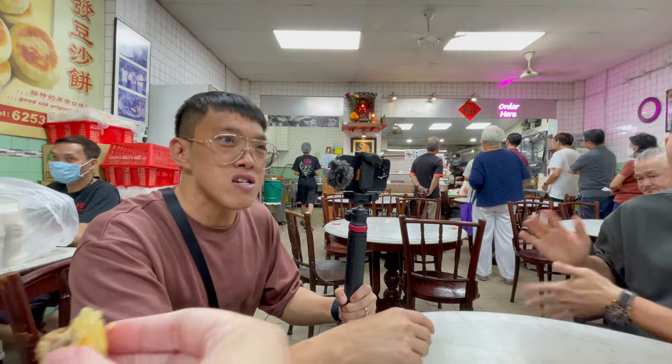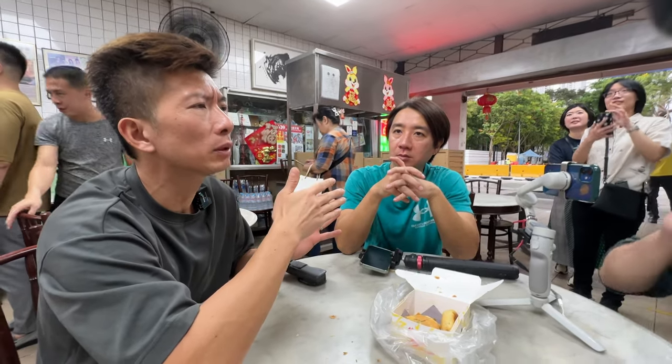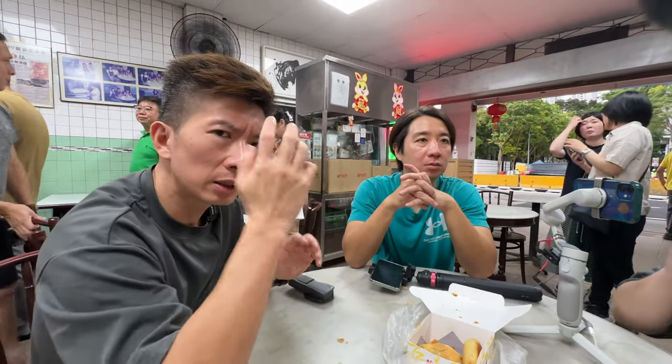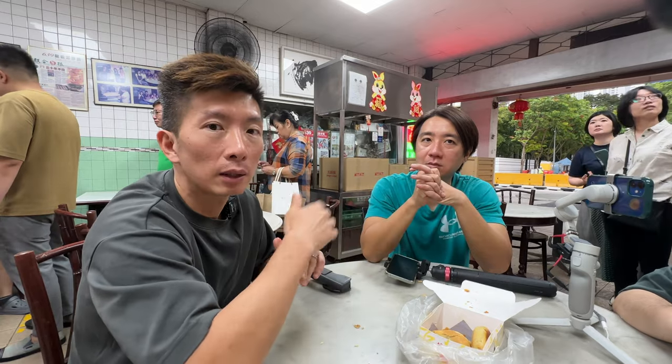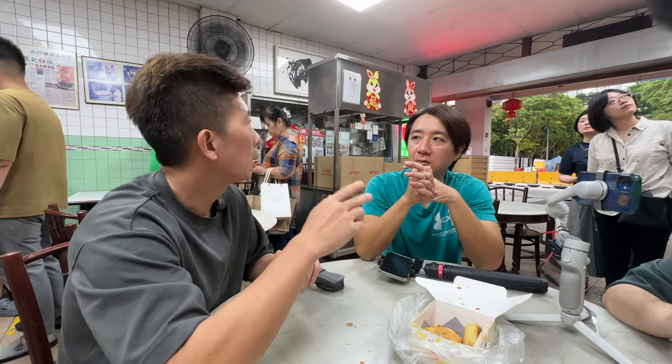Can we say this is the start of Balestier? The literal first shop on Balestier Road, closest to Thompson. The other end of Balestier Road is where CTE starts. So we are going to go down and hopefully the weather holds for us.